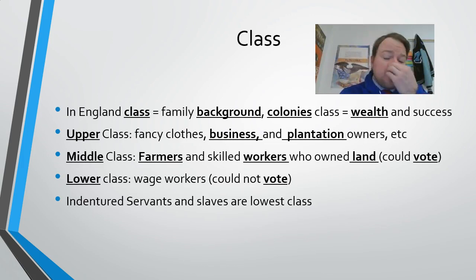In the colonies, you have the chance to make it on your own. You can become wealthy. You can become successful. And status wasn't necessarily about how much land you owned, but about how much profit you had, the size of your business, things like that. There were some signifiers of upper class. Most of these people are going to be your business and plantation owners. You're going to see the fancier clothes, things coming in from England, people going to shops to get their stuff, not having to make it on their own.